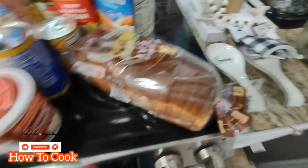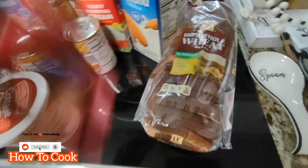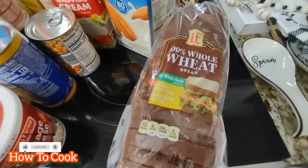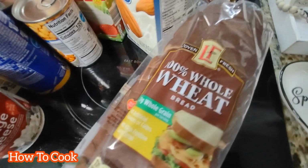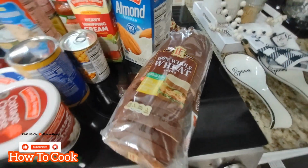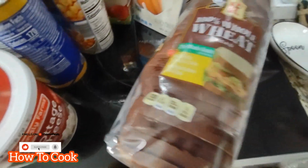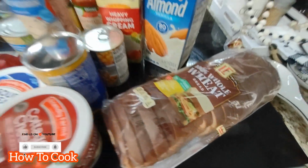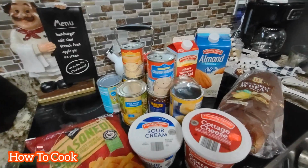Now next up, I did get a bread. Let me tell you something, guys. I don't eat bread a lot, but my husband does because I have to make breakfast for him every single day. And I do make a sandwich for lunch for him. The one that I usually buy from Aldi, they didn't have it. It seems to have run out of stock, but they had this one, 100% wheat bread. So I decided to get this one so I could make his sandwiches for him. Okay, and so that is what I got in Aldi's, you guys.